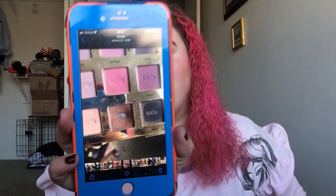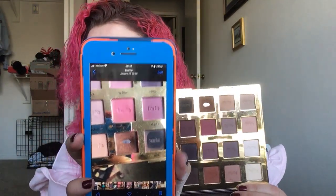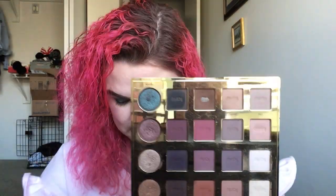Next I have the Tarte Cosmetics Tarteist Pro palette. This palette actually gained a gram, which happens, you know. So I'm working on the shade Edgy. So this is where I was last time. This is where I am today. This palette is super hard to film because it's so metallic, but hopefully you can tell.